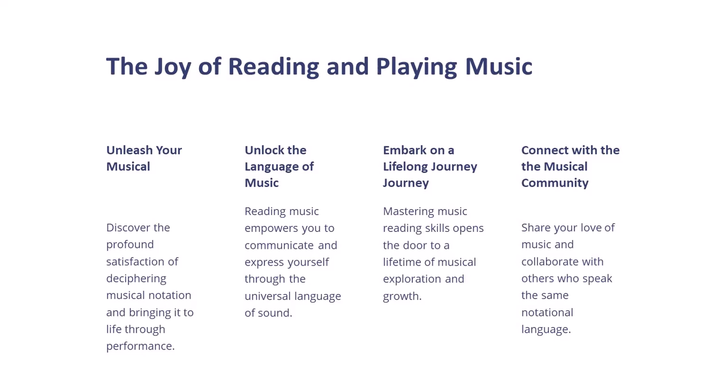Embark on a lifelong journey. Mastering music reading skills opens the door to a lifetime of musical exploration and growth. Connect with the musical community. Share your love of music and collaborate with others who speak the same notational language.